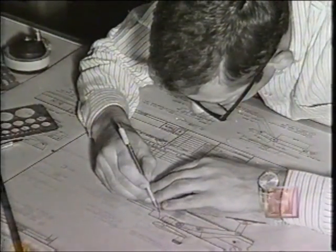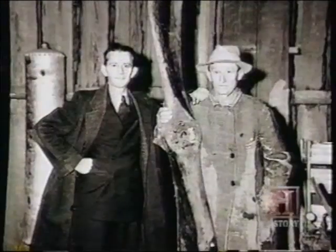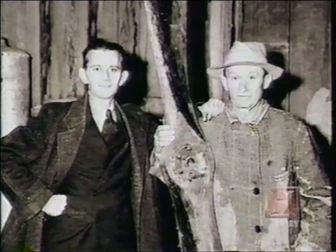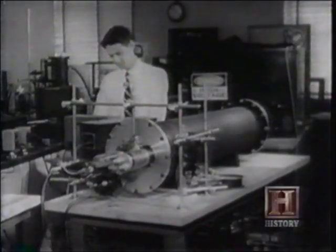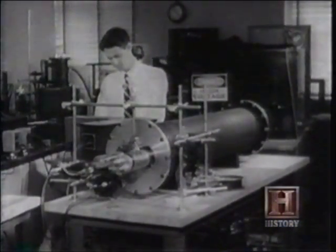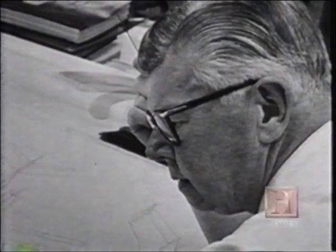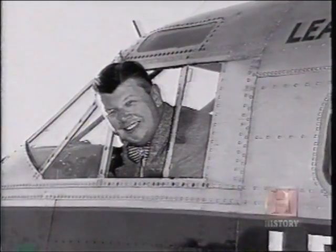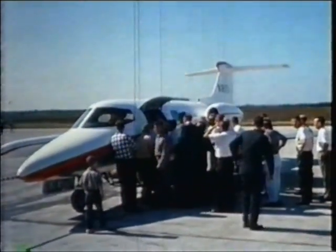Even as business jets would become increasingly sophisticated, it would be aviation pioneers like Clyde Cessna and Walter Beech who would lay some of the technological groundwork. And it would take a unique personality to sell the idea of private jet ownership to the average American. Next, Bill Lear, inventor and marketing genius, popularizes the notion of private jets.